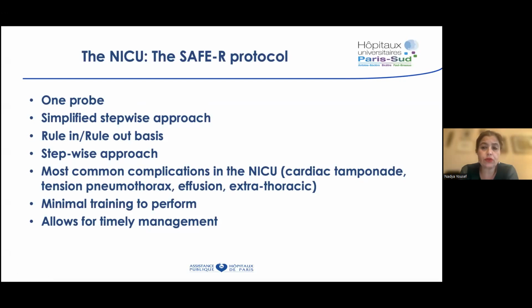The first such protocol to be published is the SAFER protocol. So SAFER stands for sonographic assessment of life-threatening emergencies, and the R is the second part when it was revised. It's based on the philosophy behind Daniel Lichtenstein's algorithms and other protocols like the FAST protocols for trauma and so forth.